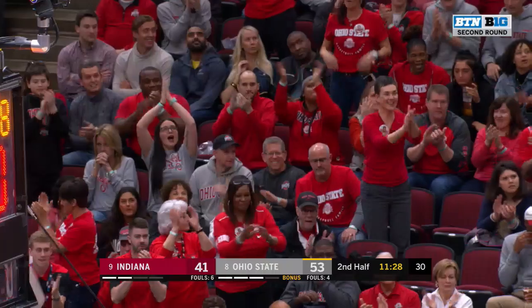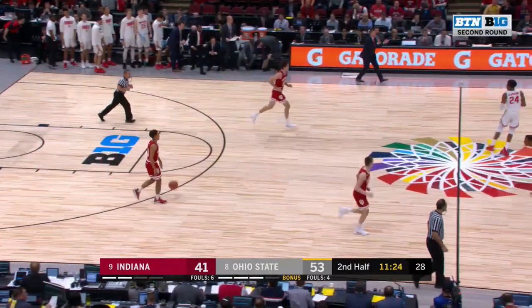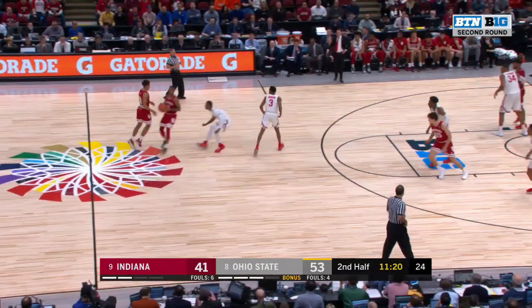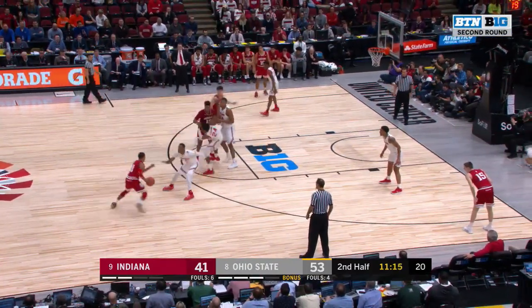The spacing has been very impressive by Ohio State, allowing the big fella opportunity to operate one-on-one. And when he spaced the floor properly, that does not allow the double team to come down to be effective. 17-7 for Caleb Weston.